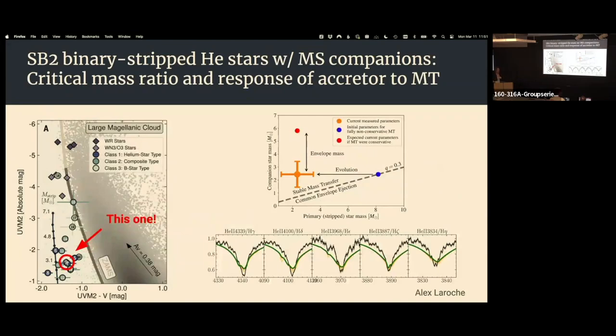So Bethany just talked about a stripped star with a compact object, and I've been focusing on a subset of these stripped stars, which are SP2s, in which you have spectral lines, helium lines coming from the stripped star, but also Balmer lines coming from the B-type main sequence companion. And these systems are really interesting because we know that they're post-mass transfer. So by studying the properties of both the donor, the stripped star, and the accretor, the B star, we can attempt to better understand both mass transfer stability and efficiency.